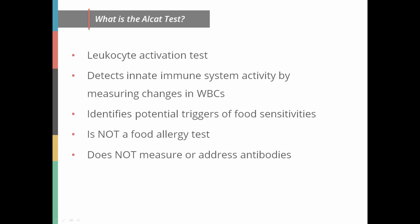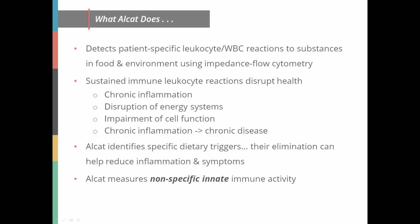sensitivity, or an allergy. The Alcat test uses a validated impedance flow cytometry method to detect white blood cell changes that occur in response to a variety of food extracts and chemicals that can serve as triggers and set off a potentially damaging innate immune response. Sustained reactions from a chronically activated immune system can ultimately damage cells, tissues, and organs. While acute inflammation has a distinct purpose in the body, chronic inflammation can contribute directly to disease.